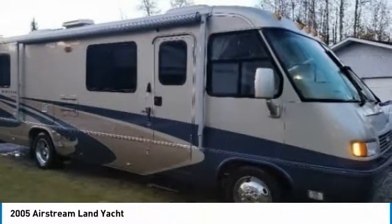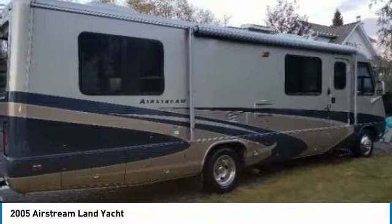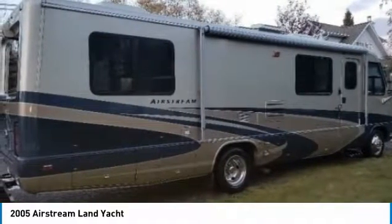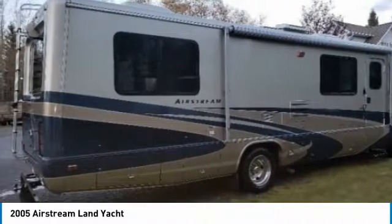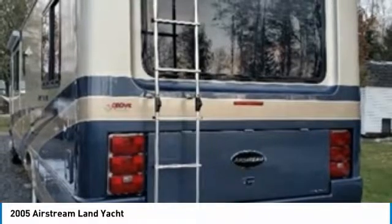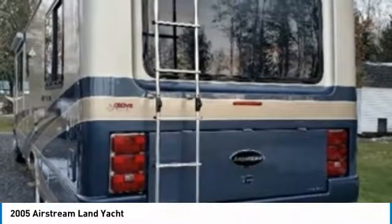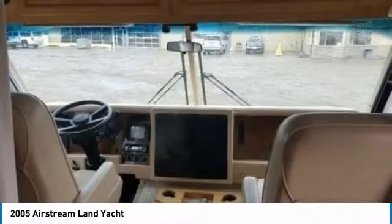Powered by an 8.1L Vortec gasoline engine that is paired with an automatic transmission, this luxury RV is ready to take you anywhere your heart desires. This 2005 Airstream is ready to become your next home away from home. If you are someone who appreciates quality residential living right on the campsite, then you owe it to yourself to check out this RV. It is laced with world-class amenities and luxury appointments throughout.